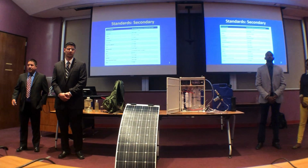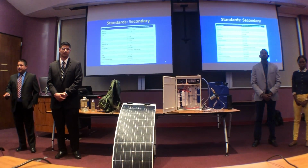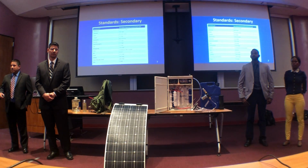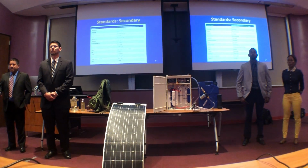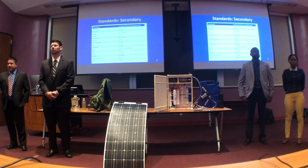This is the secondary standards. The secondary standards are not really enforceable by the EPA. The primary are. The secondary standards are contaminants that would cause discoloration to your teeth, to your skin, and also cause odor or weird taste or colors in water.